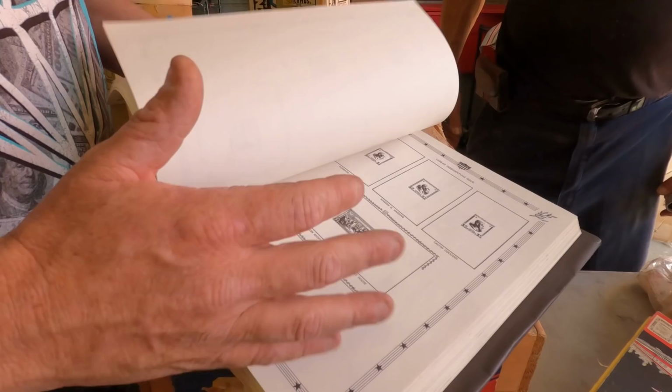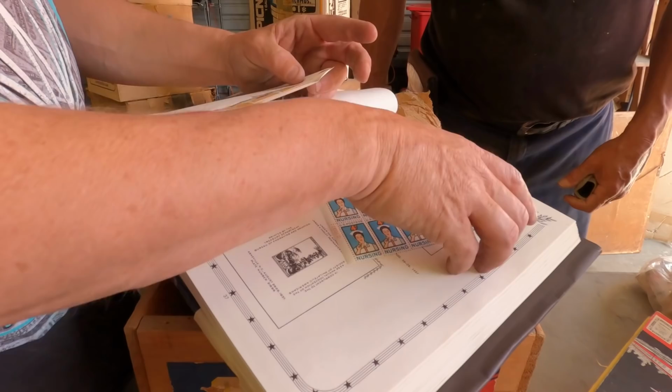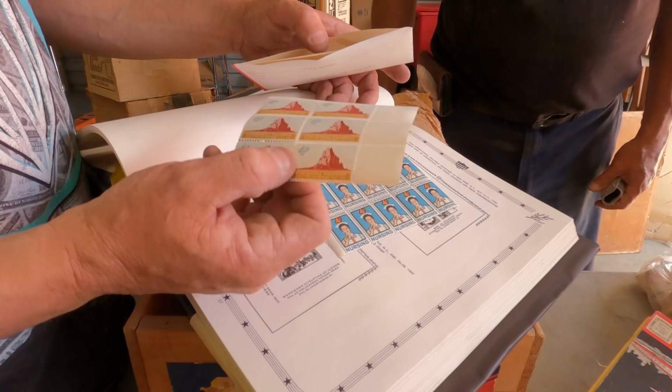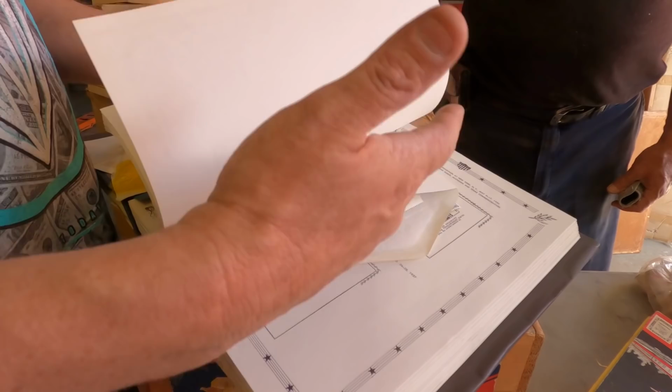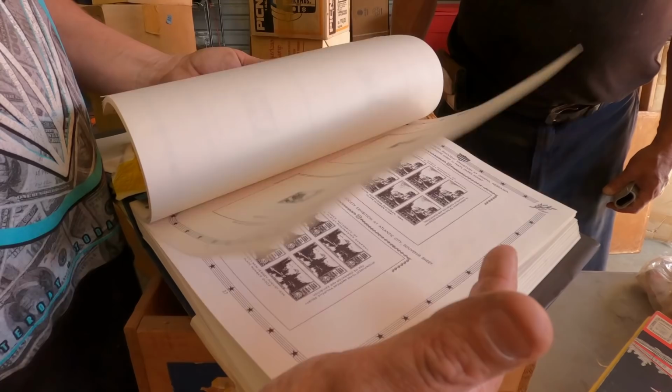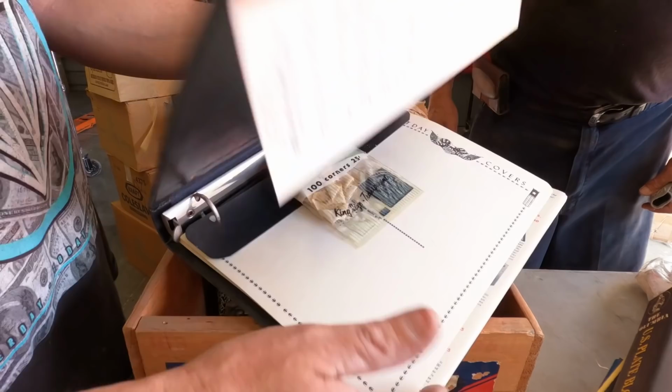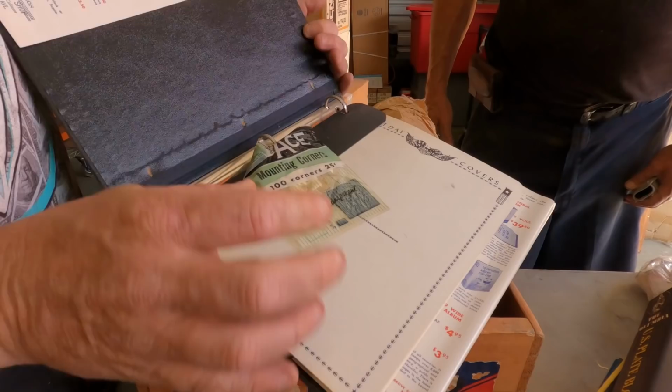So, Inverted Jenny, which is an American one, that's one you really want to find, but they say that all of those are accounted for. Those 4 cents. That is kind of cool. It's a block. I want to be careful because my hands are not the cleanest. And then we got little plates. I think these are plates. New Mexico. So that's kind of cool. There's a few stamps. That's better than no stamps. So weird. They say all the Inverted Jennies are accounted for.